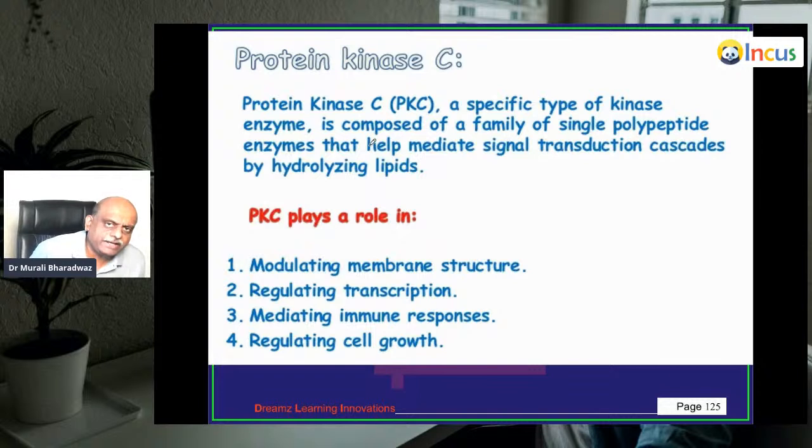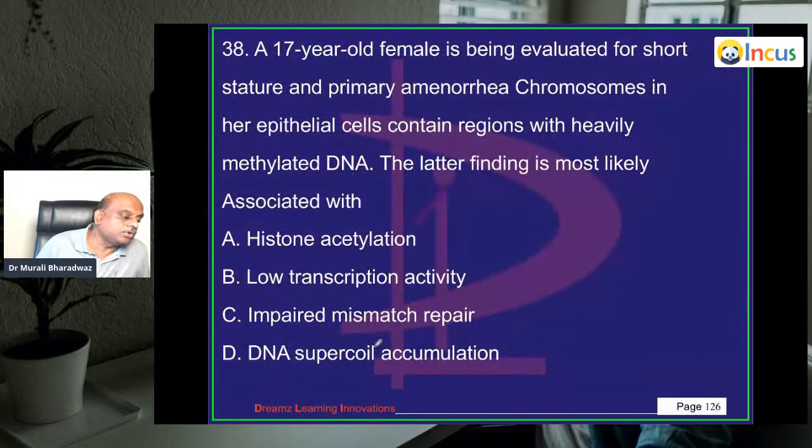So what is protein kinase C? It is a very important component that helps to mediate the signal in transduction cascade so that the lipolysis occurs, hydrolysis of lipids. So where do you see the role of the protein kinase C? It modulates the membrane structure, regulates the transcription, mediates the immune response, and regulates the cell growth, is what you should remember.